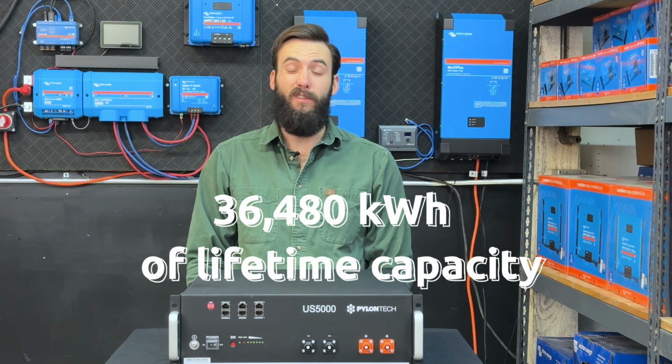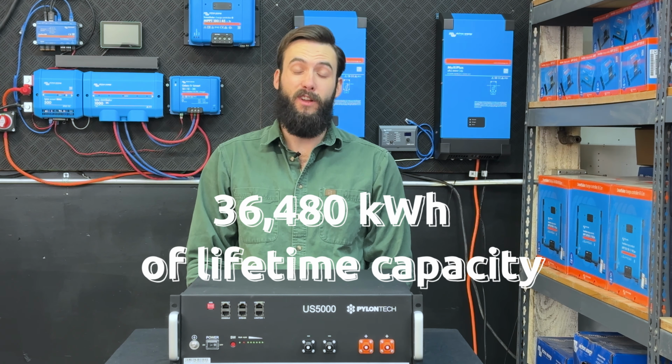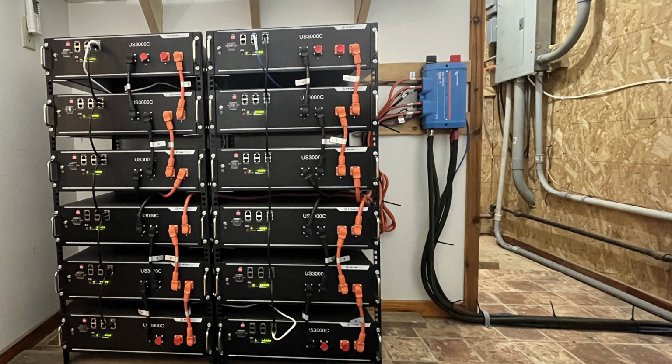And that gives you a total of 36,480 kilowatt hours of throughput capacity on your battery over its lifespan. It's about 15, 20 years of expected life out of these batteries. Charging them up to full, discharging them down to 5%, 8,000 times. So enough about that depth of discharge, let's talk about the warranty.